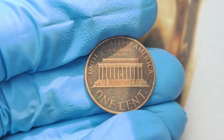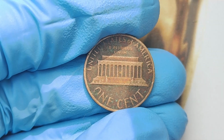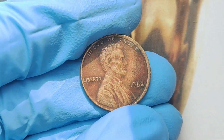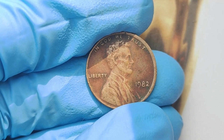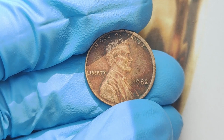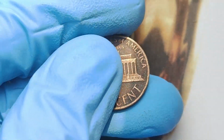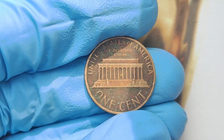Now, let me ask you this. How would your life change if you found a 1982 no-mint mark Lincoln penny worth millions? Would you pay off debt? Travel the world? Invest in your dreams, but don't get too comfortable just yet. There's one critical detail about these pennies that could make or break your search. Curious? I'll reveal it in just a moment.